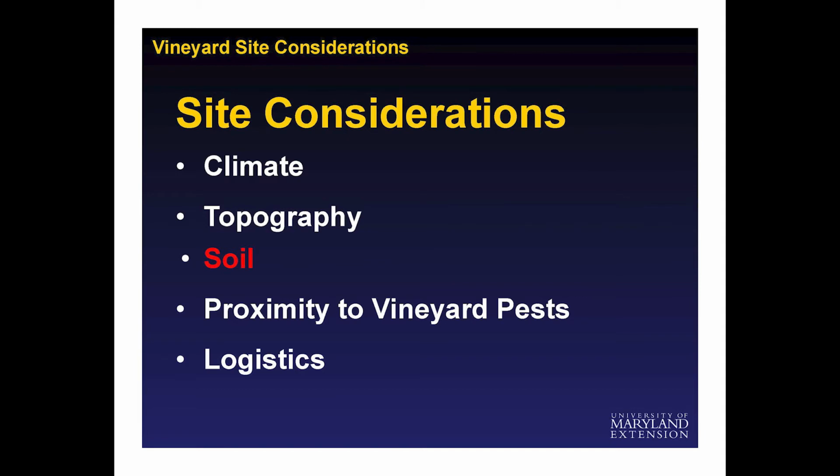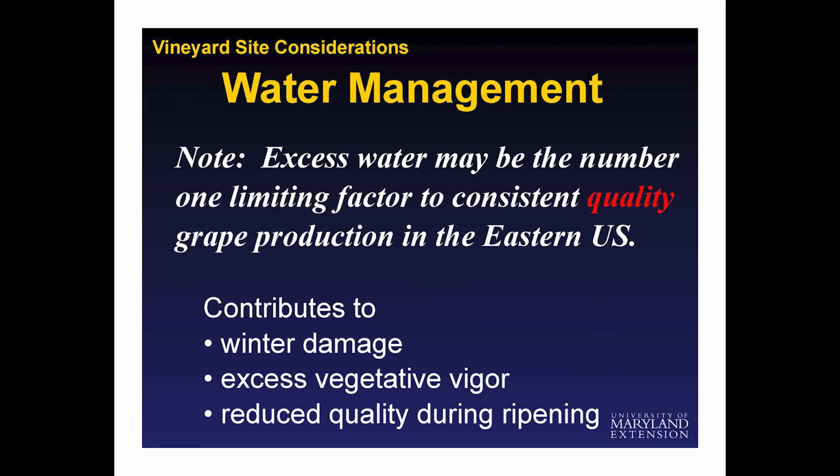Okay, soil plays a huge part. Climate is important, but soil is very critical, both from a cold hardiness as well as a wine quality standpoint. Very, very important thing over here, not only for establishment for growing grapes. Excess water is the number one limiting factor for consistent quality grape production in the eastern U.S. It contributes to winter damage.